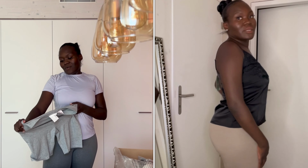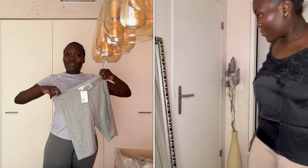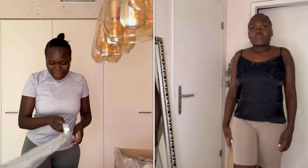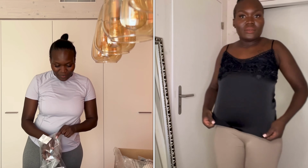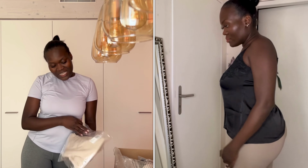Does it have a stretch? Ooh, girl, yes, it does. Let me try it on and let's see. So that's the gray one, and this is how it fits. And this is the light beige, and this is the dark beige.